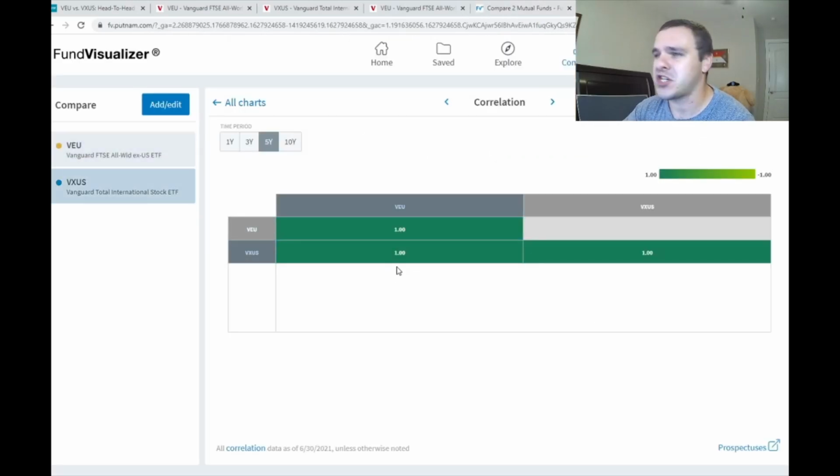Look at this correlation matrix. This is VEU compared to VXUS. If you see a 1, that means they're exactly correlated, which means they move exactly in sync with each other. And that's obvious just by looking at the performance comparison. They basically give you the same return with slight variations.